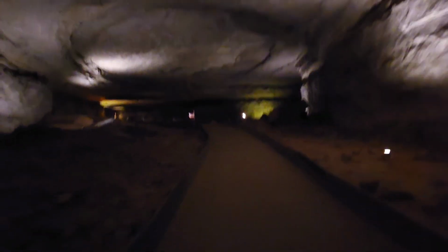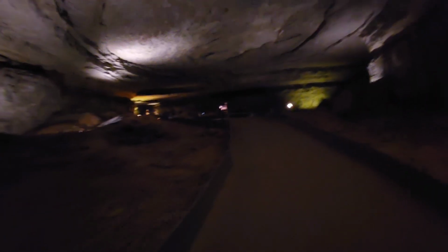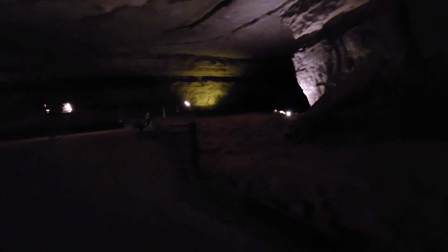Had to give some time, let the kids pass. I really enjoyed this discovery tour. When that school group came out of the historical tour, I could tell that's a cool tour. They were in some tight caverns. This is all really open. I think that historic tour takes you into some more claustrophobic situations, which is super cool.